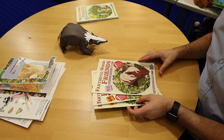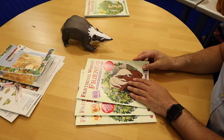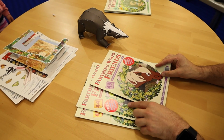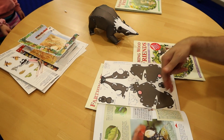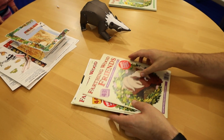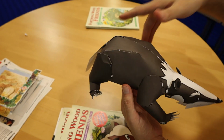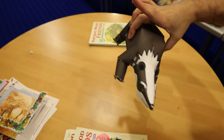So as I mentioned earlier, when we were going through the Farthing Wood Friends, there were some issues which had special features inside them. For example, issues 43, 44, and 45 had 3 badger models, parts 1, 2, and 3. If I show you part 2 here, the children had to cut these out and put them together with the other issues to make this badger model, which again is not very easy to make, but the result was a lovely model of badger.